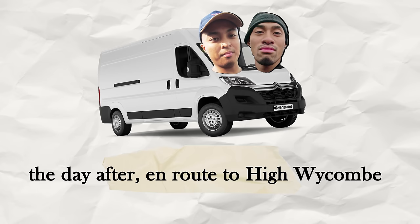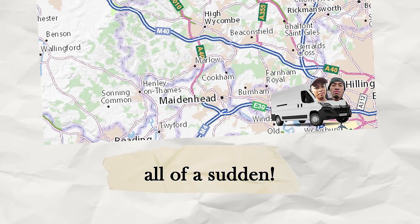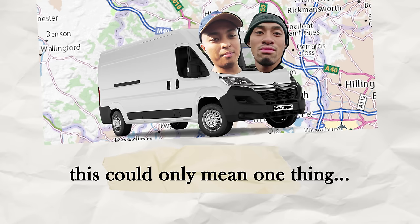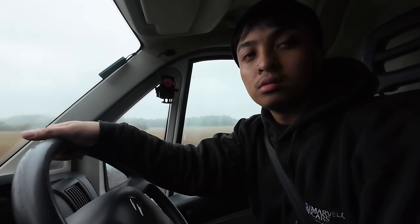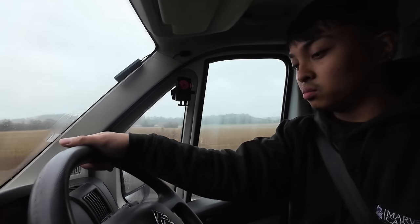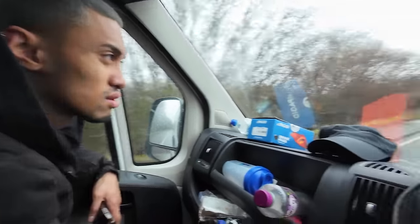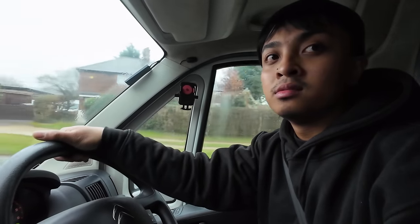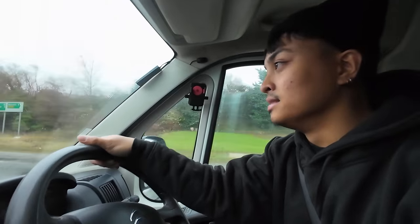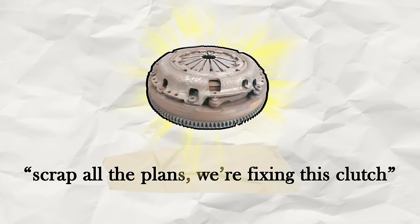The day after, we were en route to High Wycombe for a diagnostic job when all of a sudden, I felt the clutch pedal vibrating. This could only mean one thing. Hey John. The clutch pedal, bro, is vibrating quite heavily. It's difficult to press down as well. I think the clutch is on its way out, bro. Well, that's another one on the list, isn't it? Not again. So I told John that we're scrapping all the plans and we're fixing this clutch.